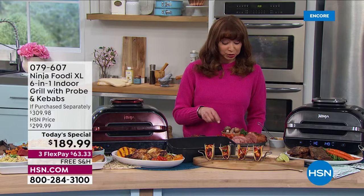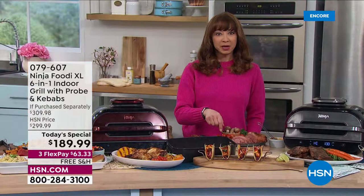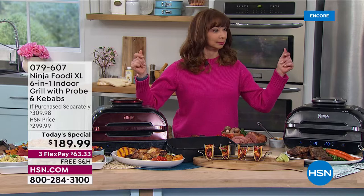Beer in a bag, hit bake. Happy St. Patrick's Day. Beer in a bag, hit bake. Happy St. Patrick's Day.